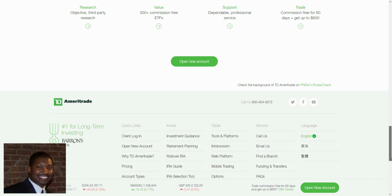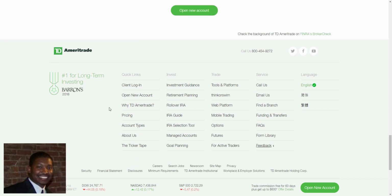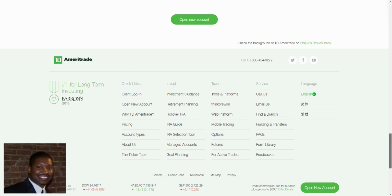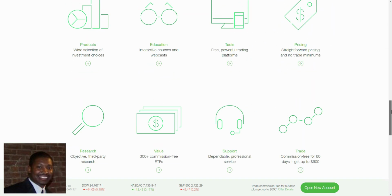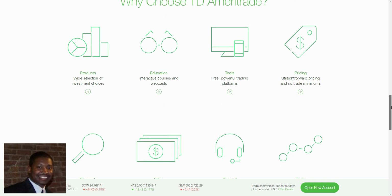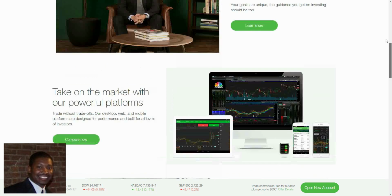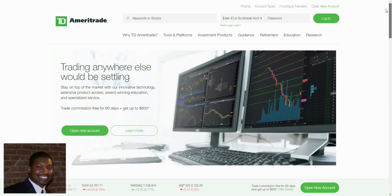So TD Ameritrade, as you can see, is #1 for long-term investing, rated by Barron's in 2018. So you can see they're very high on the scale when it concerns how much they are used and how much people love them, because they have an array, I mean, tons of tools. They pretty much have everything. They also have a TD Bank, but that's a whole other conversation.